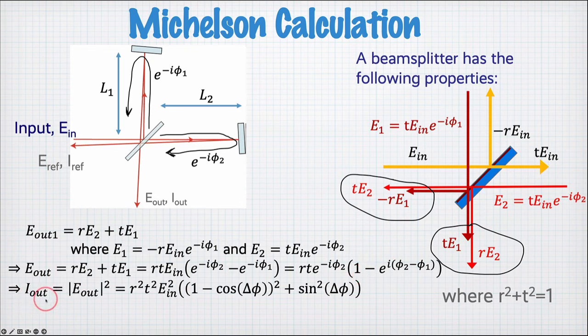To calculate the intensity or the power at the output, we take the absolute square, and to do that we need to find the absolute square of this complex number. So I've expanded the complex exponential here in terms of cosine and sine, then I square the real part and the imaginary part, which is where this expression comes from.